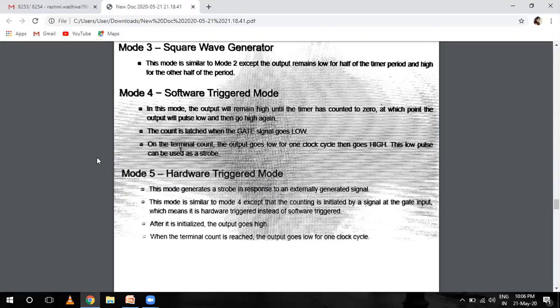Mode 4 is a software triggered mode, and in this mode the output will remain high until the timer has counted to 0, at which point the output will pulse low and then go high again. The counter is latched when the gate signal goes low, and on the terminal count the output goes low for one clock cycle, then it goes high. This low pulse can be used as a strobe. And mode 5 is a hardware triggered mode.